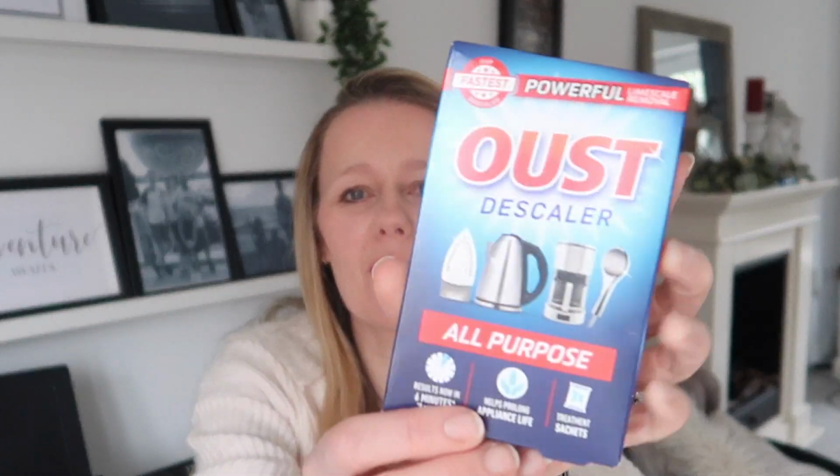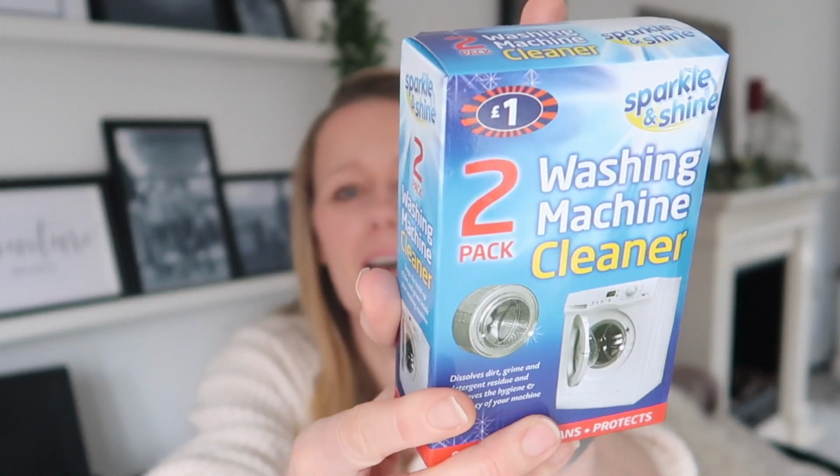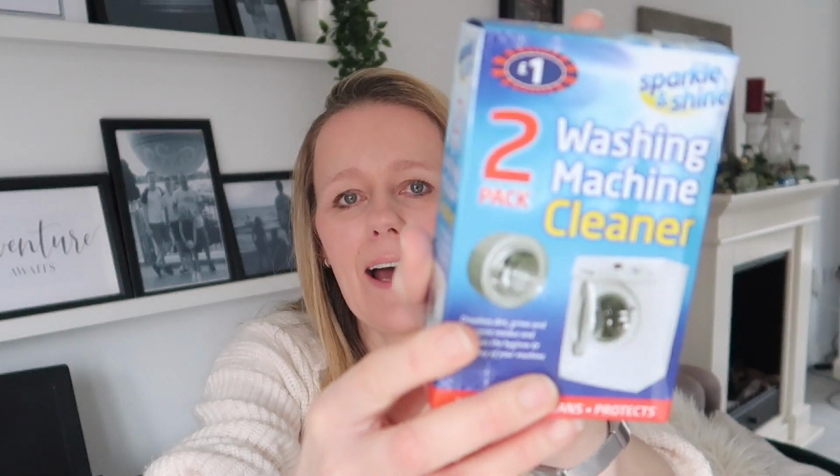Okay, next up I got some of this Oust Descaler, which we use for the coffee machine and also the kettle and the iron. But mostly the coffee machine is what it gets used for, because that really needs to be done every month. Andrew needs to do it more often probably than he does. But we've run out, so I got some of that. That was just £1, and that's invaluable because he can't go without his coffee on a morning. So that was important. I also got some of this washing machine cleaner. This was only £1, and I've used the Dettol one before, which was quite good, but you get only one in the Dettol one. I've used the same for the dishwasher cleaner as well, but this is a 2-pack. It's the Sparkle and Shine. It's like a B&M own brand one, I imagine.